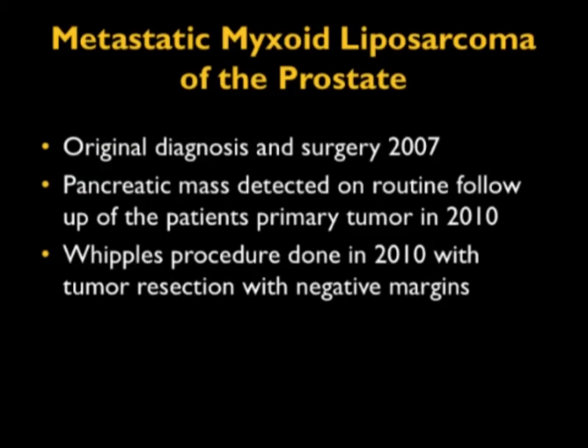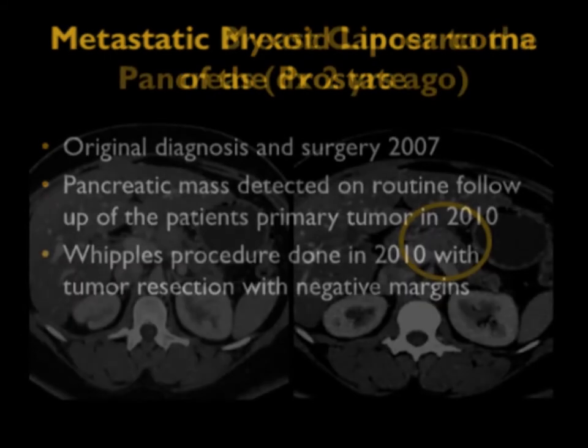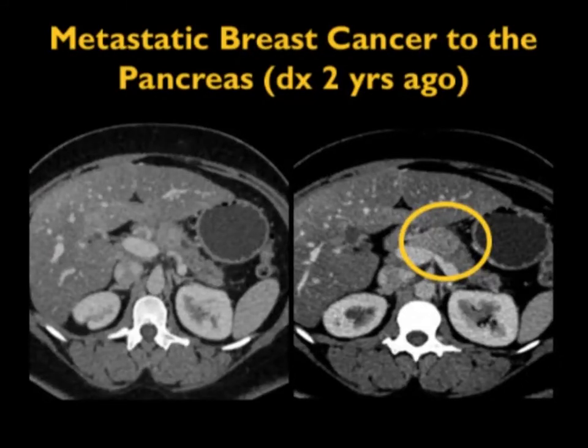Well, this was a very unusual case. This was a metastatic myxoid liposarcoma of the prostate, diagnosed a number of years earlier. The pancreatic mass was detected on routine follow-up in 2010, and a Whipple was then done. Or this example, this patient has breast cancer.